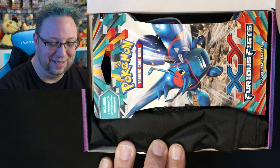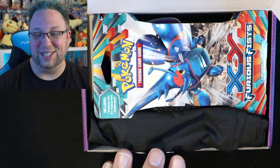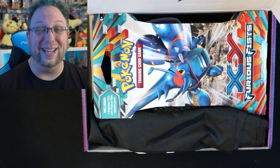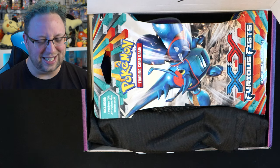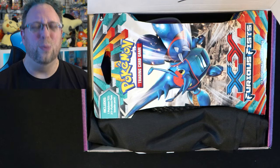Oh. By the way, as I flip this open and I see the Furious Fist pack right away, I gotta let you know, we will be opening every single pack that's in here. I don't care how old it is, how expensive it is, if I need it for the sealed pack collection or not, we're gonna rip it open.